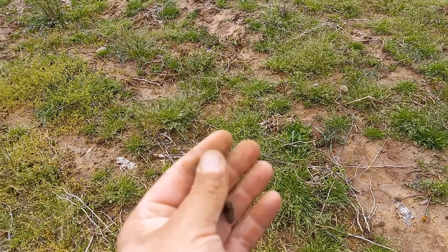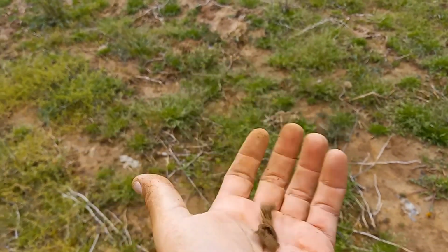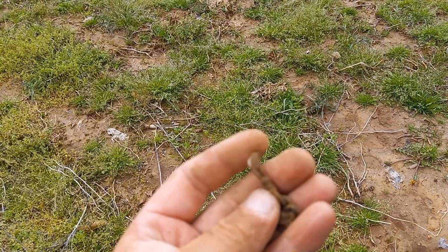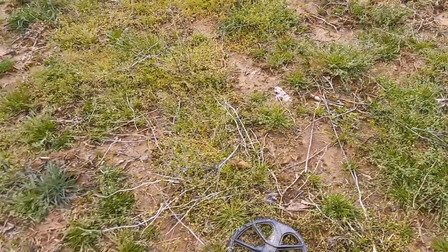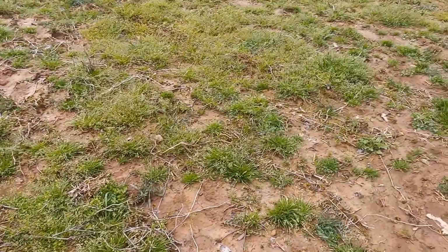Getting quite a few signals in here. There's a lot of nails too. I don't know what this is. Might be a pocket watch chain, or I don't know. Whatever it was, silvered brass. Yeah, so old stuff. It's old stuff for Tennessee. Get back to it.